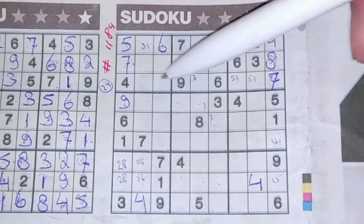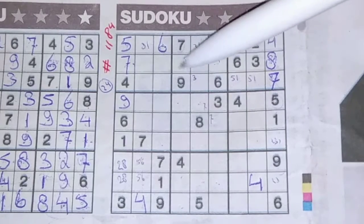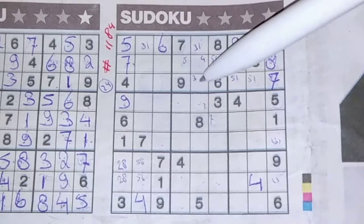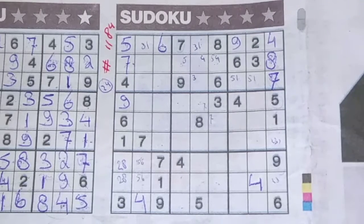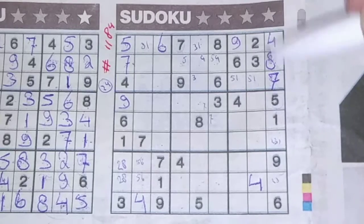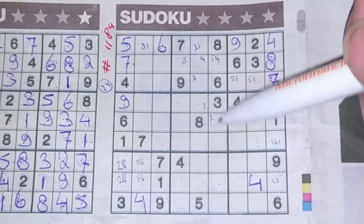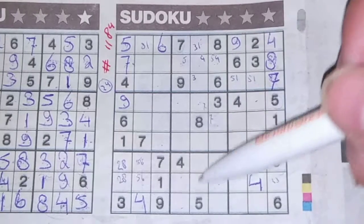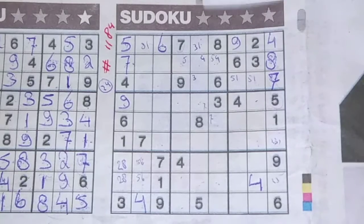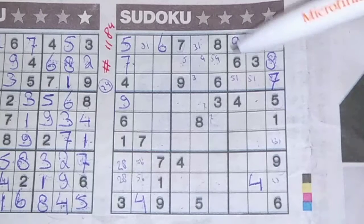3, 2, and 8. 8 should be here. 3, 2. I need a 2. I'm scanning the whole puzzle. Finding the needle.